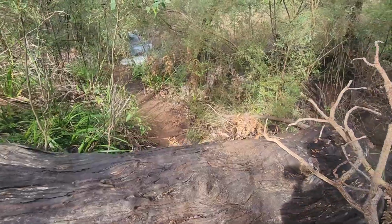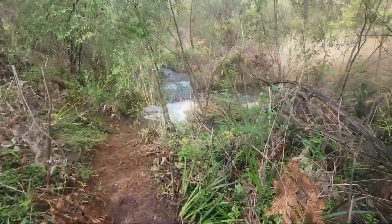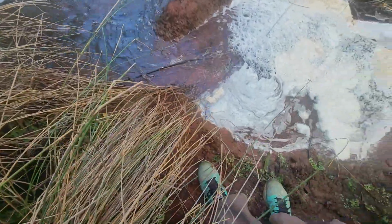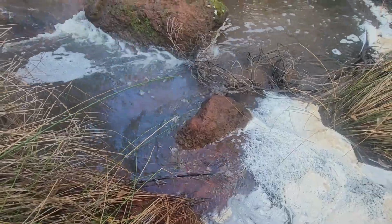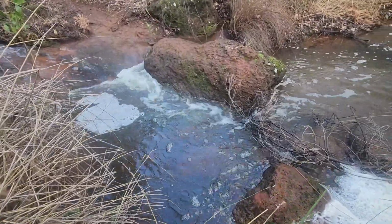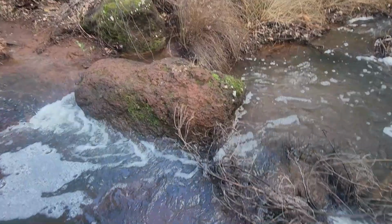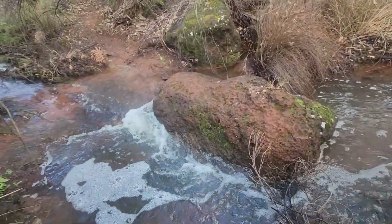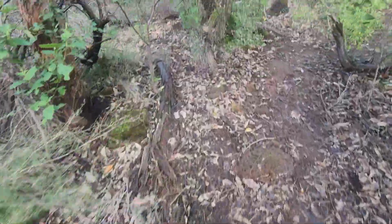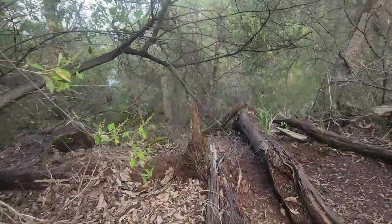Get back over this straight. Well, wish me luck. It's quite slippery down there. I think you're gonna get wet feet. One step. Yep, made it. The way back's gonna be interesting. Closer.